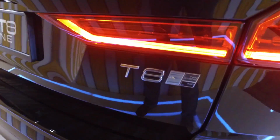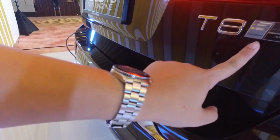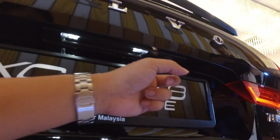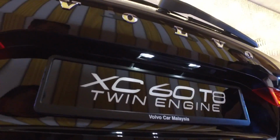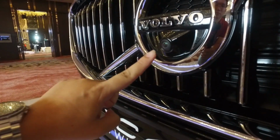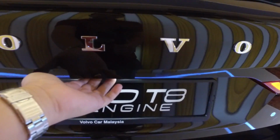Okay, so you see these chrome inserts, also a unique distinguishing feature of the Inscription. And here's the variant badge, T8 twin engine all-wheel drive Inscription. You can see here, reverse camera is standard for both the T5 and the T8. The T8 additionally gains a 360-degree camera. Alright, let's look inside the boot.